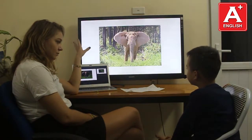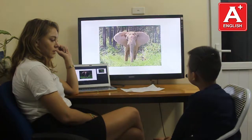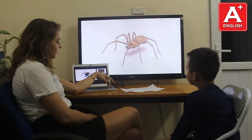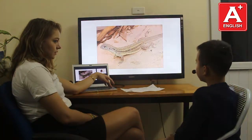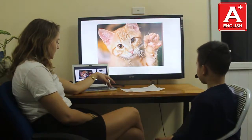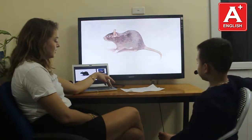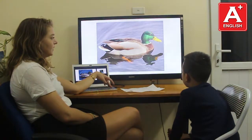What is this? Elephant. It's an elephant. Do you like elephants? No, I don't. What is this? It's a frog. This? Spider. It's a spider. This? Lizard. It's a lizard. What's this? It's a dog. And this? It's a cat. Do you like cats? Yes, I do. Great. What's this? It's a rat. And this? It's a duck. Duck, great.